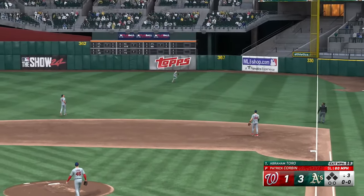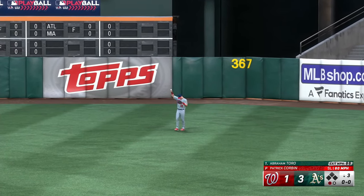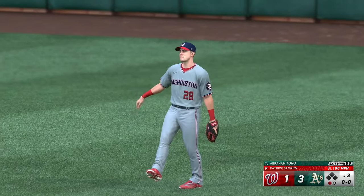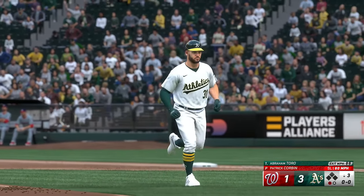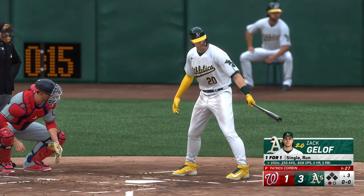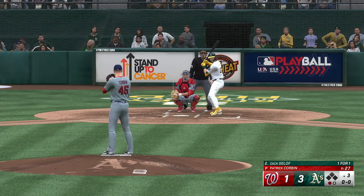In the air, right side. Thomas moving under this one. He's got it. And there's one away. Now batting, the second baseman, the number two hitter, Zach Gelof. Singled and scored his first time.